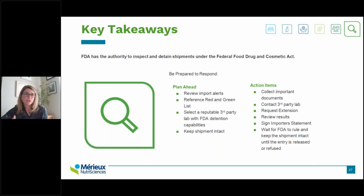Action items for this: make sure you collect those important documents that we mentioned, the notice of action, commercial invoice, packing list. Those are all documents you would need anyway, but your lab will need them to review the entry. Contact a third-party lab, request extensions. So we mentioned the respond-by date, the date that you have to provide testimony to the FDA. You can request an extension, so you don't generally receive a lot of time to respond to these notices. So there is the opportunity to request an extension from the compliance officer to get more time for the lab to collect samples, do the testing, for you to move product if you need to a warehouse. And compliance officers are generally willing to grant those extensions with reasonable reasons.